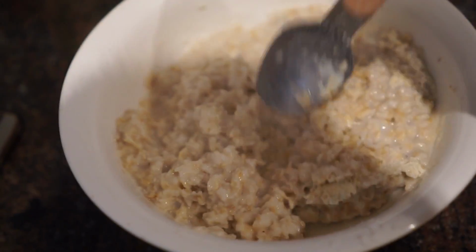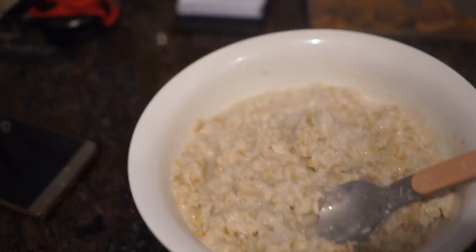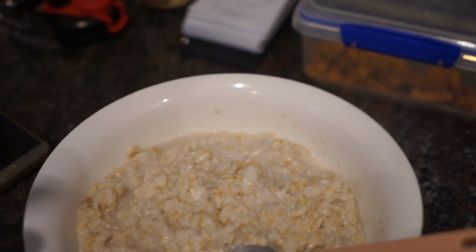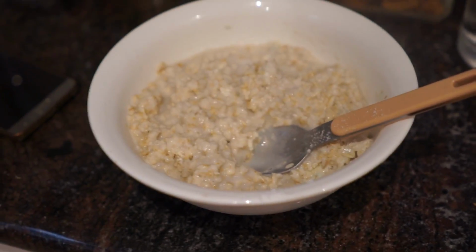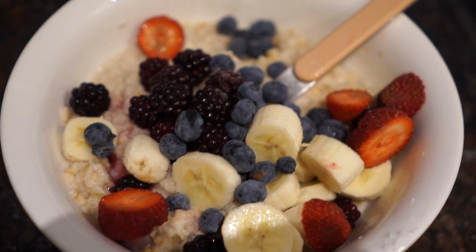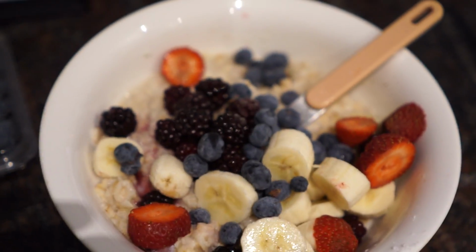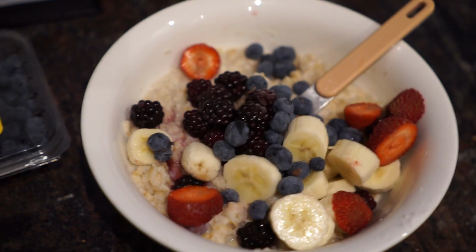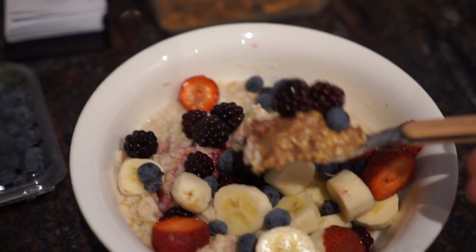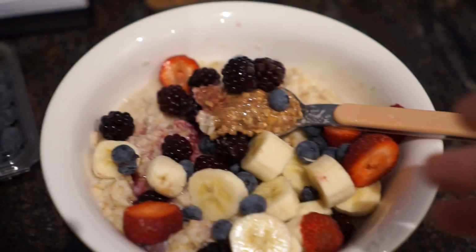Then I'll get some peanut butter. And I put a tablespoon of peanut butter in there. And then I put my berries on top and usually a banana as well. And then that's my oats. Yes, sir. Look at that colorful array of goodness. All right, so the last thing that I do for my oats is pour the sugar-free maple syrup all over there. I've got a tablespoon of peanut butter on there that you can't really see. And then I'm just going to mix it all together.